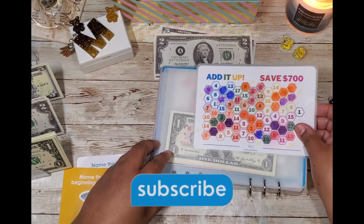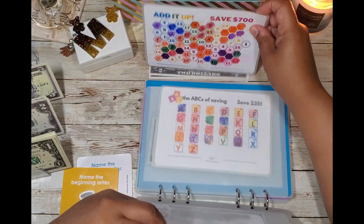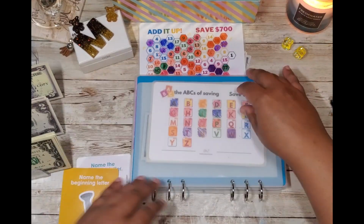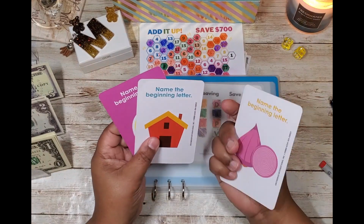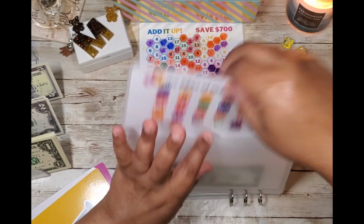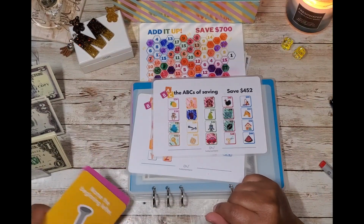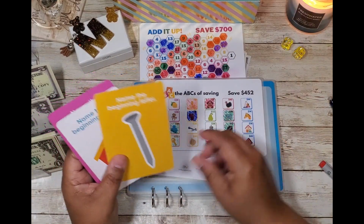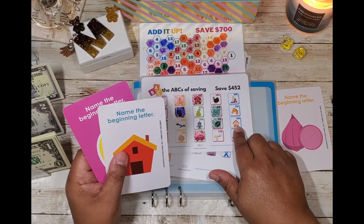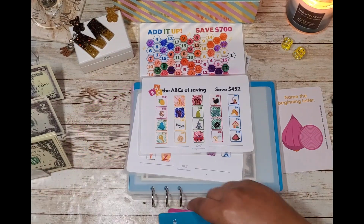And let's see. I'll put that right there. And this one, let's see. Do we have any actual letters? No, we don't. Okay, let's just see if we can do anything with these guys. Excuse me. I don't think we can. So we have a nail and an onion. Those are too expensive. We have a house and a giraffe.